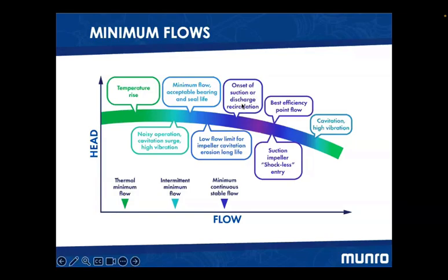Here in the middle of the curve, we're starting to see some suction discharge recirculation. So at the eye of the impeller, everything is starting to move itself around in a manner that's not working well for the pump.